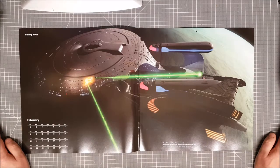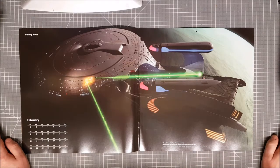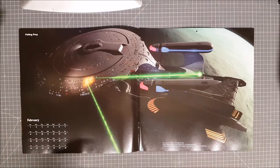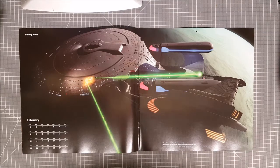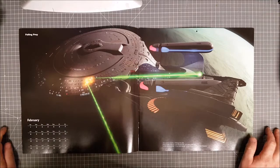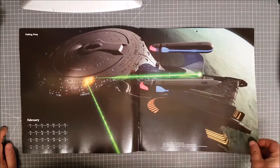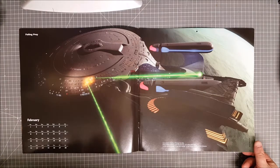Falling Prey. Now that's a really old Klingon ship. I'm not sure that's not a bird of prey. That's like a D4 or something with the Enterprise D. So that's like 200 years apart. So I'm sure they were in the original series, the Enterprise series. Well, maybe the Klingons have still got old ships like that flying around. I don't know. With some good detail on the Enterprise D there, flying over a bluey sort of planet, ice planet maybe, going into the night.